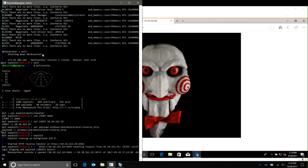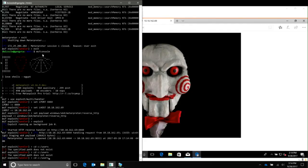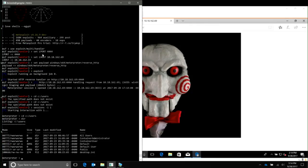And we have an interactive session. So we can actually just change directories into users. Oops, I missed a command. Sessions dash i one. Now I can change directories. So in this case, I'm playing the attacker. I want to look through and see what kind of sensitive information is on this machine. I'm assuming I compromised a full host, but what do I actually see up there? Container user, container administrator. I'm in a container.